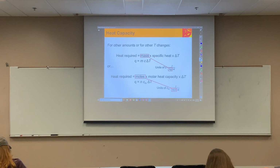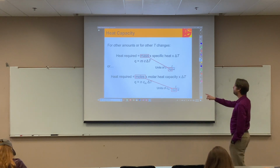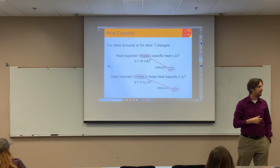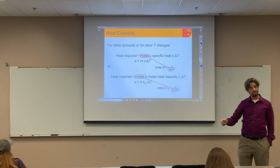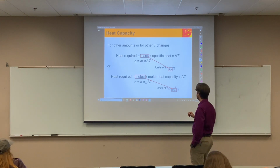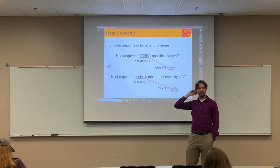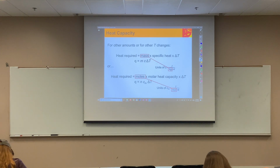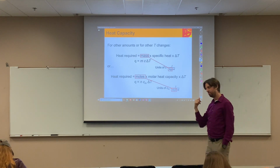Now, one important point here. Are these units always going to be in kilogram? No, they could also be in grams, so just pay attention to the units that are there. These are units of Kelvin, okay? And that's typically what we end up seeing when you guys do a Google search for these things. That's why I'm putting it here.